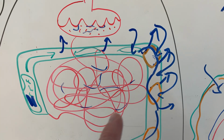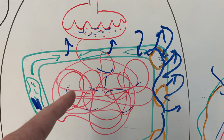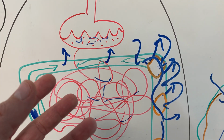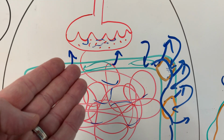Next, it goes into the squiggles. We know that as the small intestine. I say you can call it the small intestine, I like to call it the squiggles. This is where the good particles that our body wants us to grow with, the protein, the vitamins, the minerals, all that good stuff from the food gets taken and given to our body.